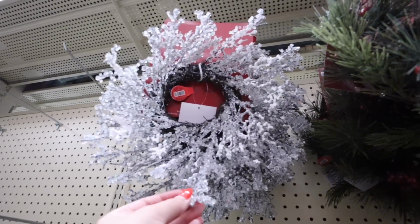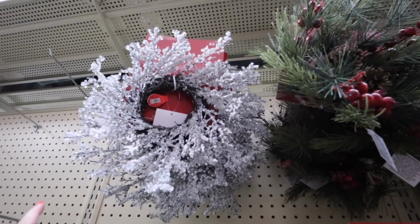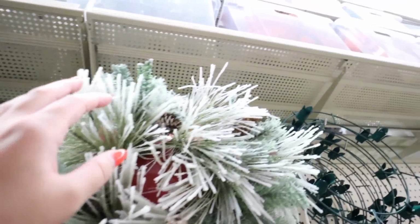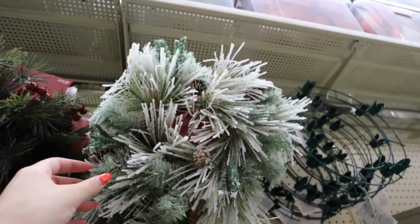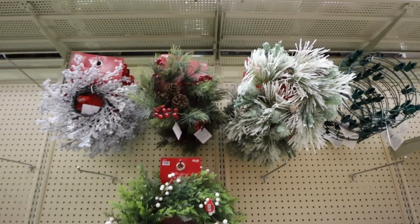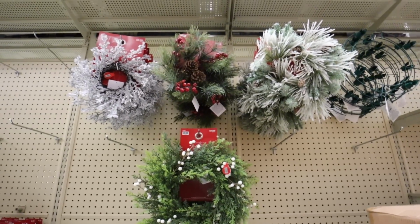They have this one that's very crystally, kind of looks like it's ice covered. Then they have this one that has pine cones and red berries for $10.99, and then this option is again $30. It has little flocked tips and pine cones. That one is really pretty as well. These are just some of the mini wreaths they'll have.